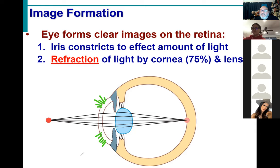How about LASIK surgery? Yes, exactly, you know what I was talking about. LASIK surgery is basically destroying cells in your cornea to change the shape of the cornea so that it brings it into focus. Of course, remember your eye continues to grow through your life. So that's not good. That is not a long-term solution. It is a short-term solution.